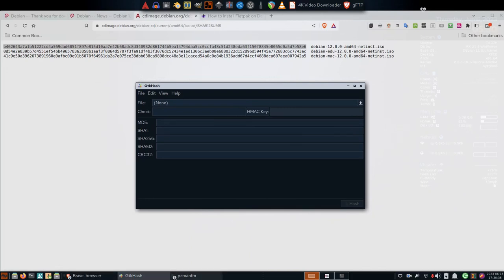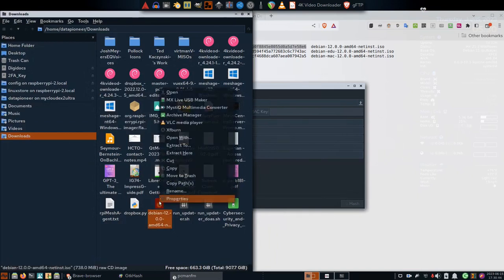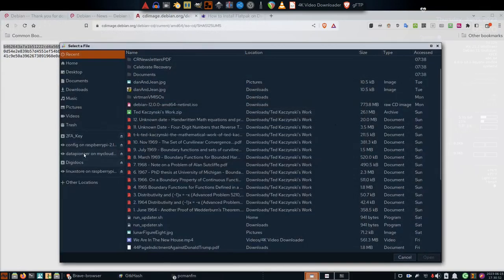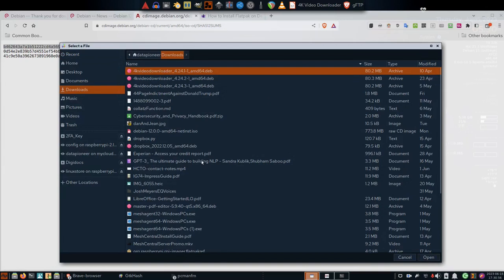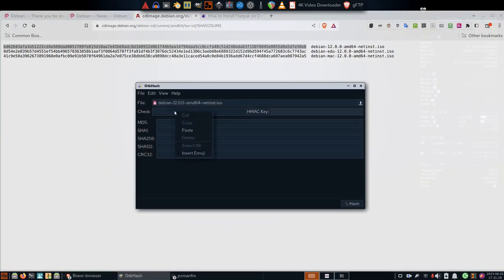All right, so I'm going to use PCManFM and go out to my downloads folder and grab this file. Actually, I can do it a different way. The easier way, and the preferred way, is to come up here, click the up arrow, then go out to the downloads folder. Now that I've got that up, let's find the file, which is right here, and click open. So I've got the file loaded here in the file window. Let's grab this file here, right-click and copy it. Then let's come back to the GTK hash utility and right-click in the check field and paste it. This is what it's going to be checking against, the hash of this file. So you have to load that in the check field of the GTK hash utility in order to properly check it.